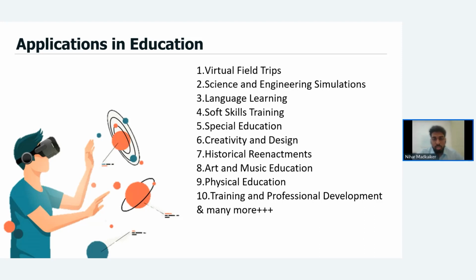But I feel as an engineering student, I would have learned a lot more if I had the opportunity to spend a lot more time in the field. That's where virtual reality helps a lot. It helps educators bring in experiences that can't be replicated in a classroom to the students. Science and engineering simulations is something that can be run through virtual reality again.